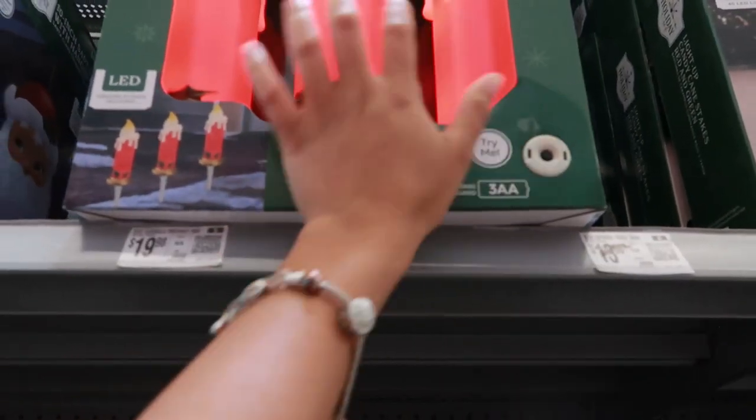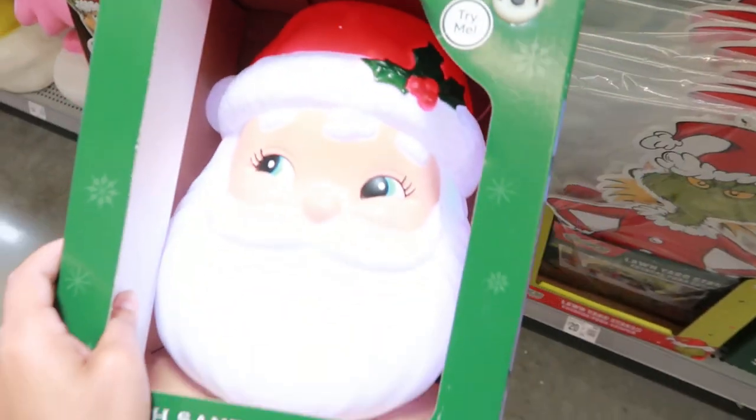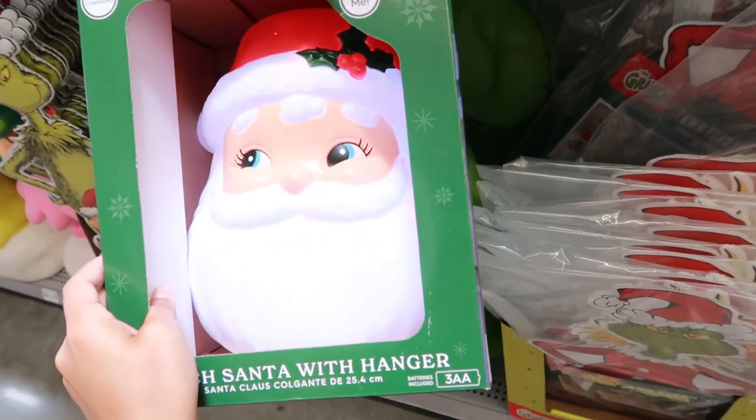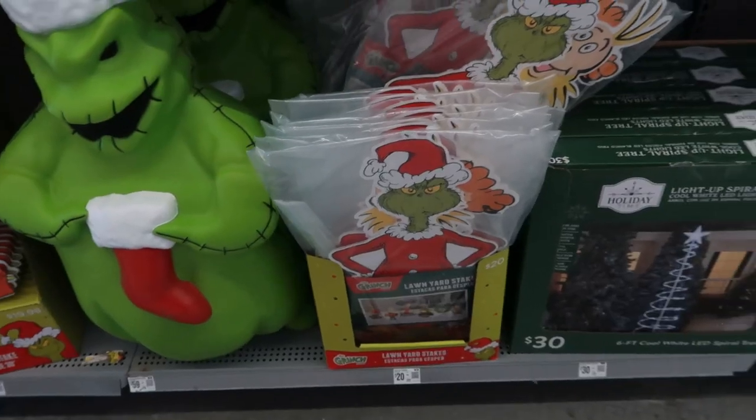Nice. Oh my god. They got this Santa. Let's see. Oh, he just lights up. Oh god. Now you can't even see him. Oh, he changes colors. I like that. How much? $12. We get into the theme of things.